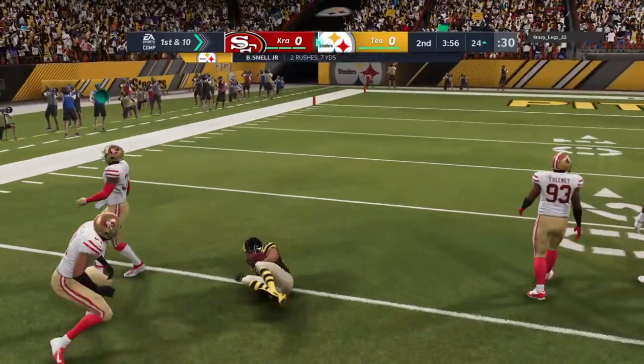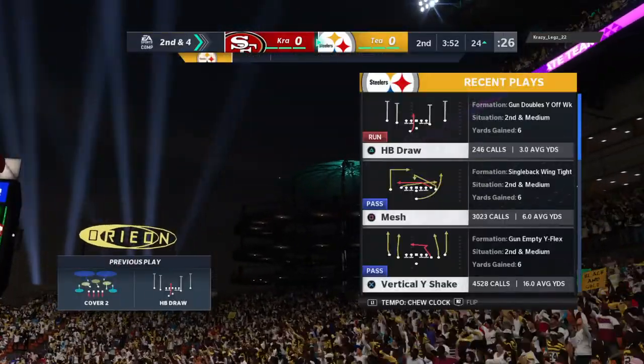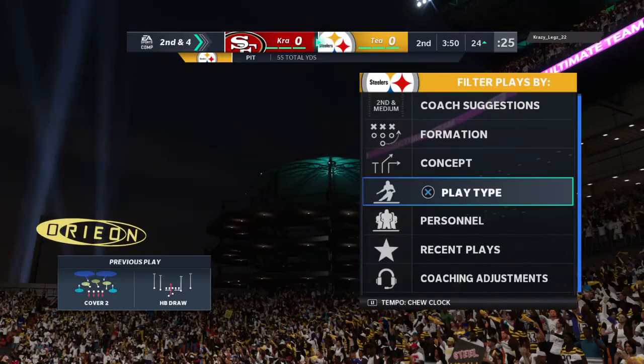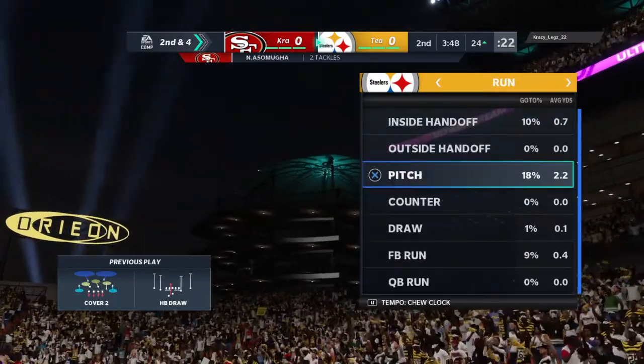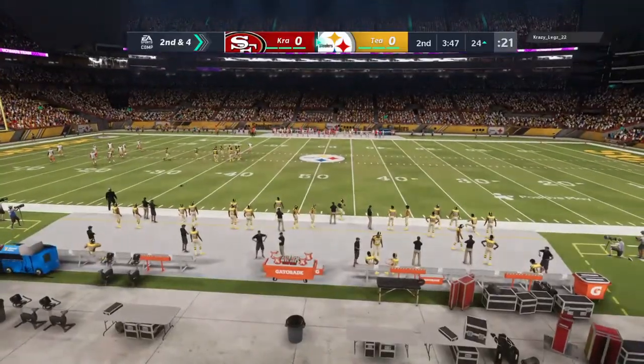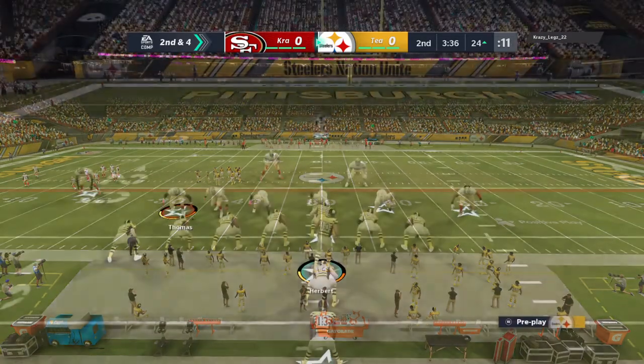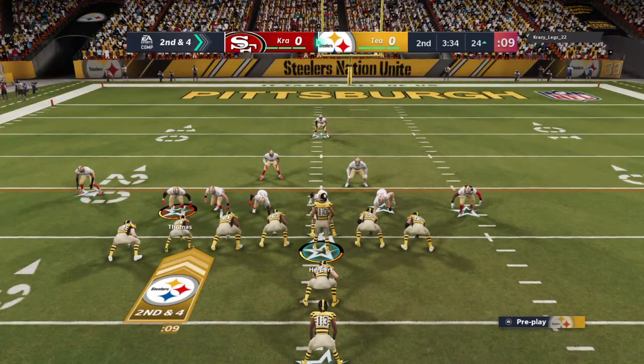He'll get about 6 there as he takes this one down to the 24-yard line. Now, Brandon, that's the way you want to run the football. There should almost be quote bubbles above the offense right now. Bam, boom, biff. That's how they feel good about moving the football. The last run got 6. Now 2nd and 4.